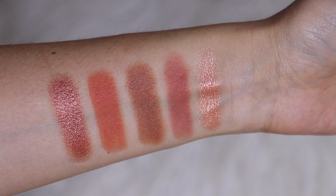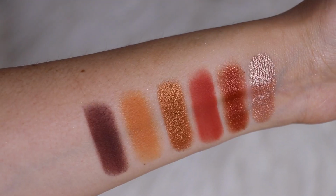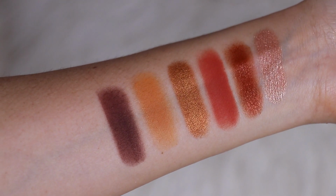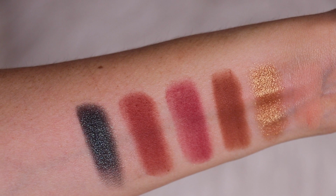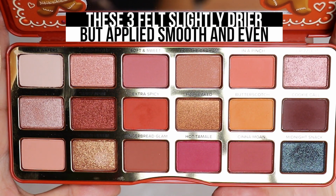So far, I have to say from swatches and from the shades that I've applied on my eyes, I'm very happy with the formula in here. I was a little bit nervous because originally to the touch, some of the shimmery metallic shades feel a little bit drier than what a metallic shade typically feels like, especially if you use something like the Makeup Geek foiled shadows or even the ColourPop shimmer shadows. A lot of those are so silky and creamy.